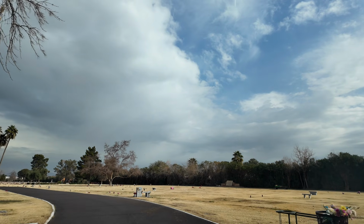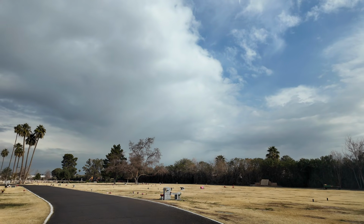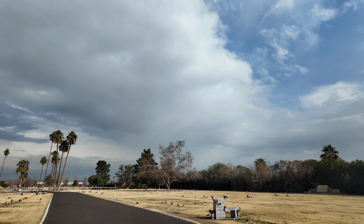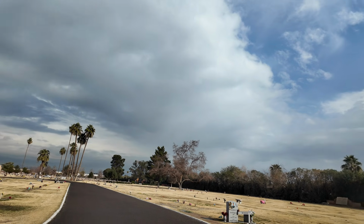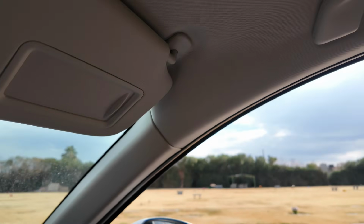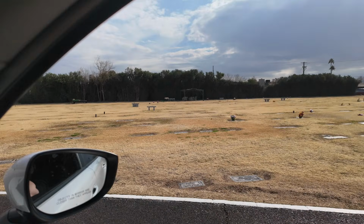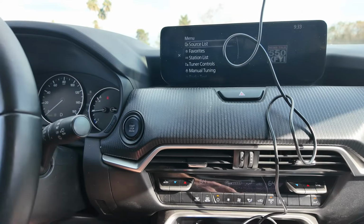It's been raining today. I'm just going to pull over here a little bit and just show you. So it looks like there's a funeral planned. You can see they've got it set up. So you can see it out there. I'm just going to go out to the car for one second, and I'll show you.